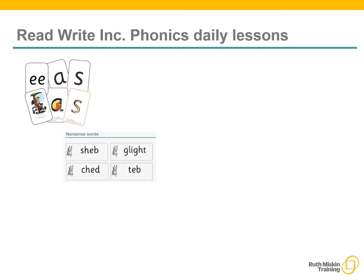So in a daily phonics lesson, which lasts about an hour, the children have the opportunity to look through different flashcards to look at all their sounds from set 1 to set 3. They then look at words that contain these sounds. These are called nonsense words. These are words that don't make any sense at all, but it gives us a great indication that children can identify these special friends in words and also blend words carefully, so we can check that they are decoding properly.